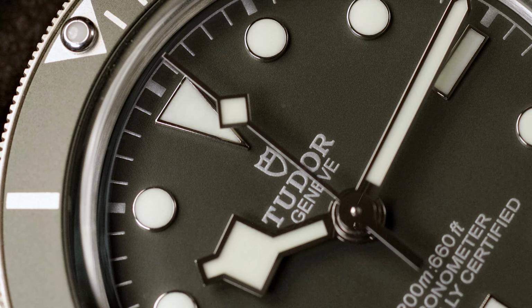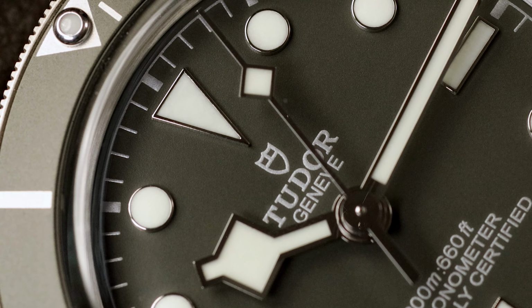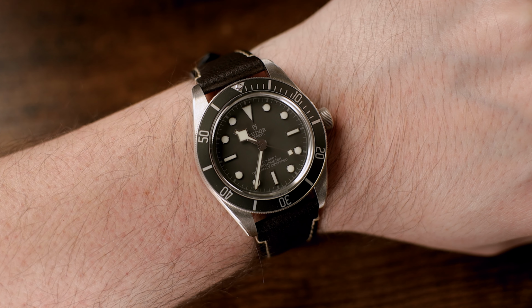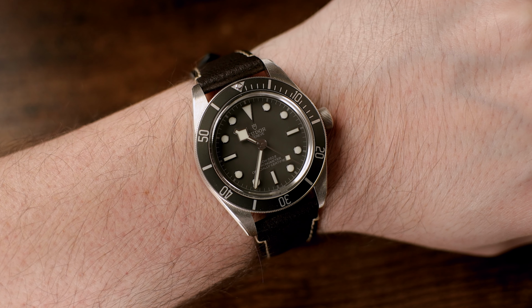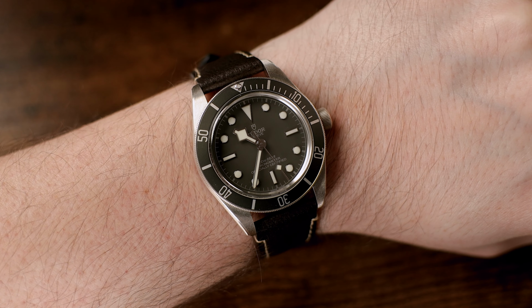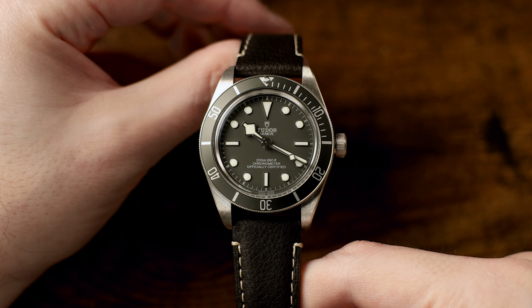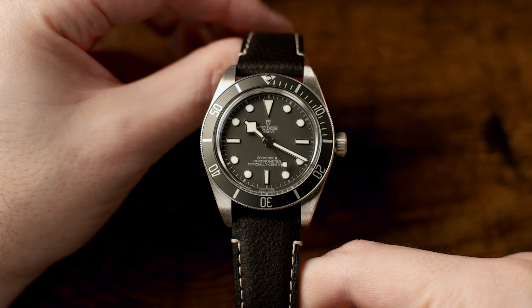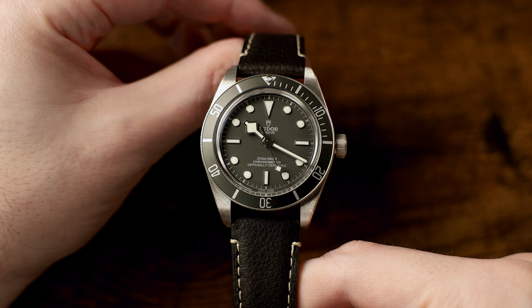The deal killer for me might be that it doesn't come on a bracelet. And look, the leather strap, it is top shelf. It's really nice. But for me, a diver kind of just needs to be on a bracelet. And I wish that it had that option. However, it's not a small chance that at some point in the future I pick up this watch despite that, or maybe a stainless steel 58 on a bracelet because this line of watches has so much going for it.